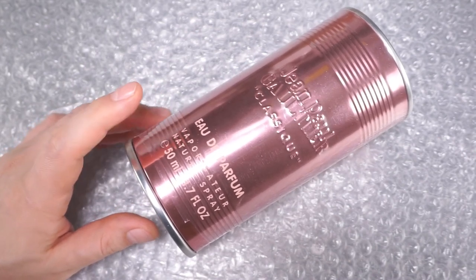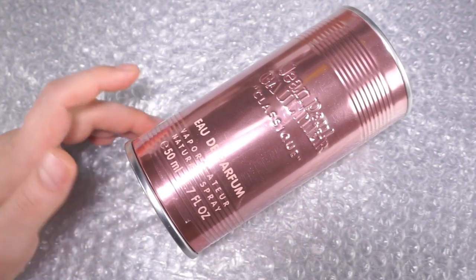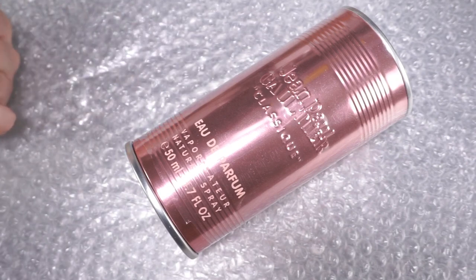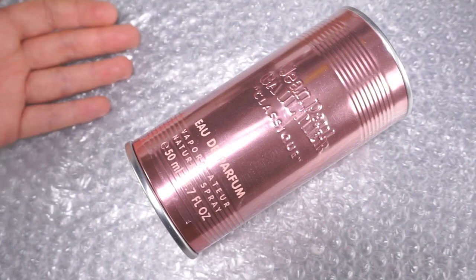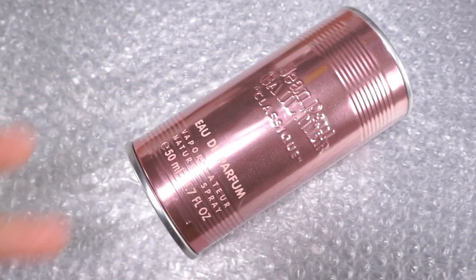Now, the Eau de Parfum of Jean-Paul Gaultier's Classique was released after the Pure Perfume, which was the first one to come out, and after the Eau de Toilette, which was the second to come out. So this one was released a couple of years after Jean-Paul Gaultier's first two concentrations of Classique. And it has a different game going on for it.